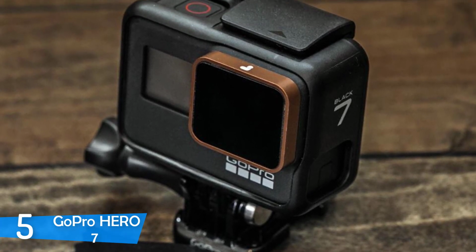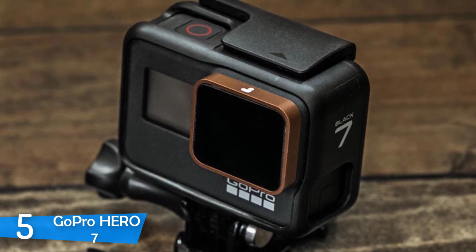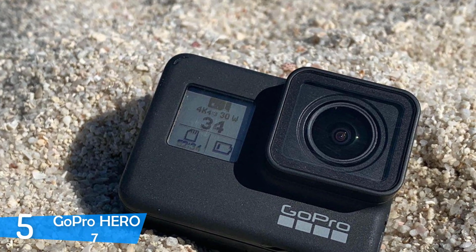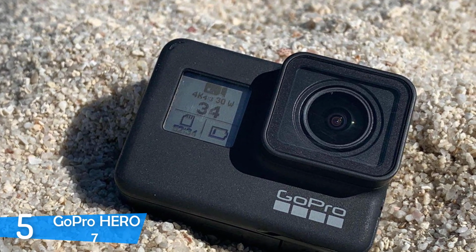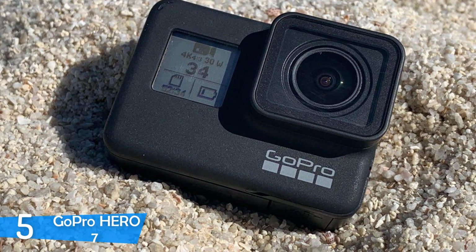On the back you'll spot a 2-inch touchscreen panel which is pretty bright and detailed for a small camera. If you haven't given a try to any GoPro prior to this, you'll have to take a slight learning curve, but once you get the hang of it, you'll be satisfied. The GoPro Hero 7 is equipped with tons of features.